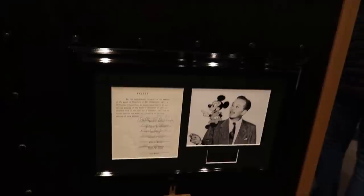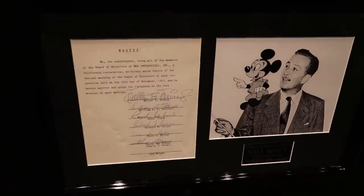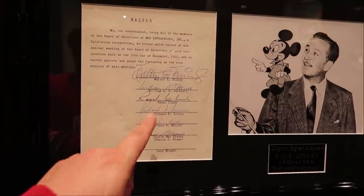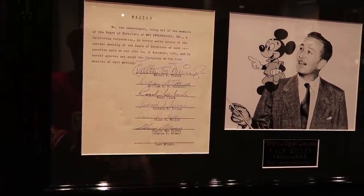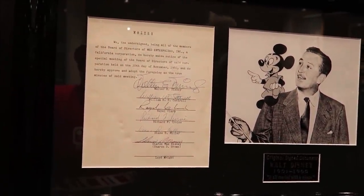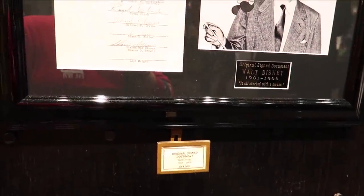They also have another one down here that's for $14,000 too. And this actually has a lot of amazing signatures on it. Actually, I would want this one instead. Look at this, Walter E. Disney. They have Roy Clark. They have the Irvine, Diane Miller. This is amazing right here. Honestly, this is a really cool one. I think I would take this one instead for $14,000.